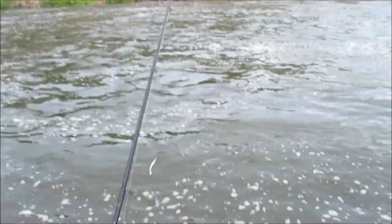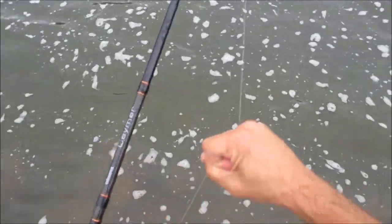Well, my swim bait's already tore up, but I'm gonna continue to use it because I wanna get the most life out of it as I possibly can.